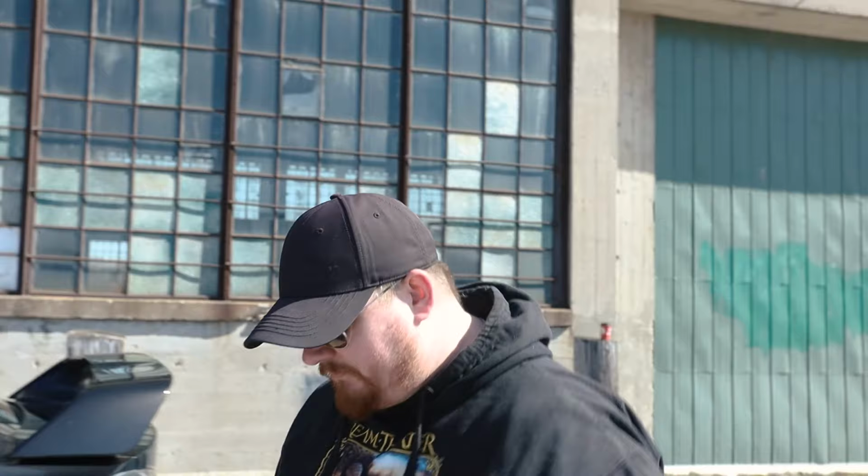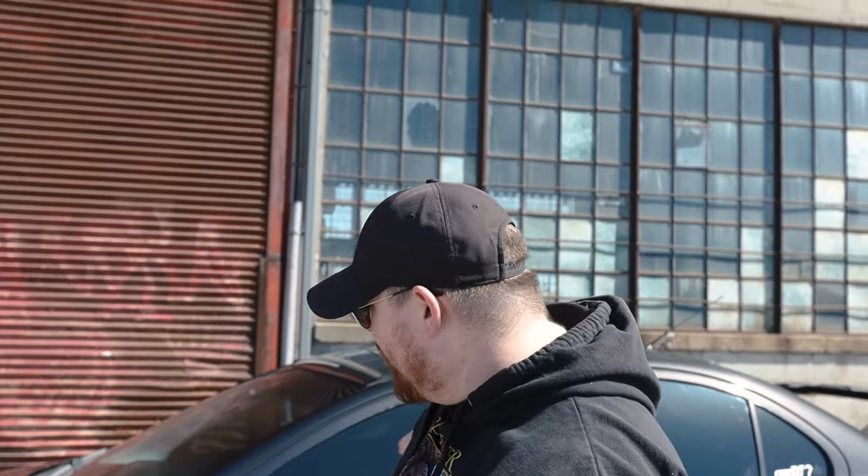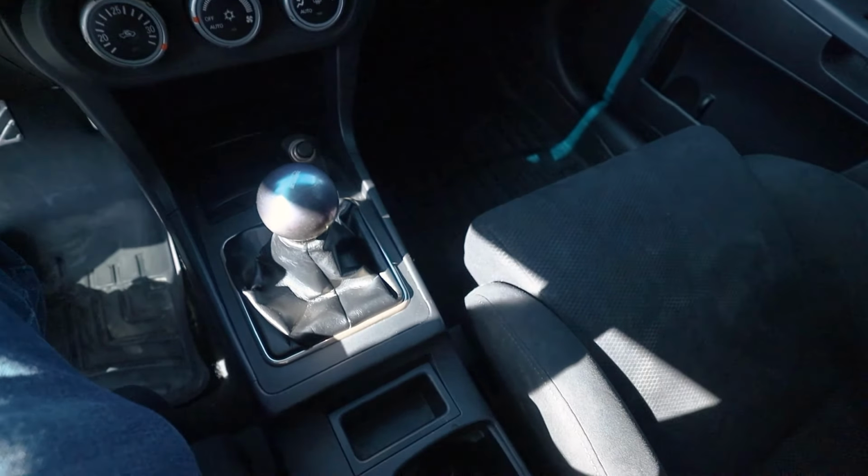So here, come check this out. One of the reasons I like this car so much is it's kind of a greatest hits album for Evos. We have some 2010 MR wheels on it. We have some 2010 Recaros. And it's also a 5-speed. What more could you ask for?